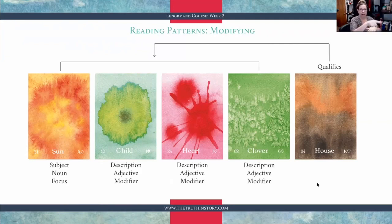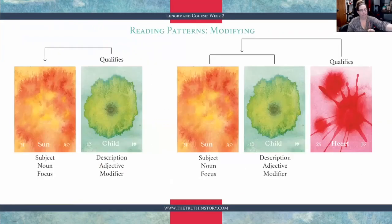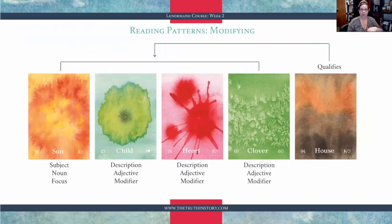So how I read these 5 cards is going to be different. Oh yes, this example, as I said before, is reading from left to right. As you can see, if we go back here, the sun card is the subject, it's the focus, and this next card is modifying that. Then these 2 cards together become the focus, and the next card qualifies that. So this example is reading from left to right, which is primarily how people I know read. But it doesn't change the way the pattern works. It just changes what your first card is, right?